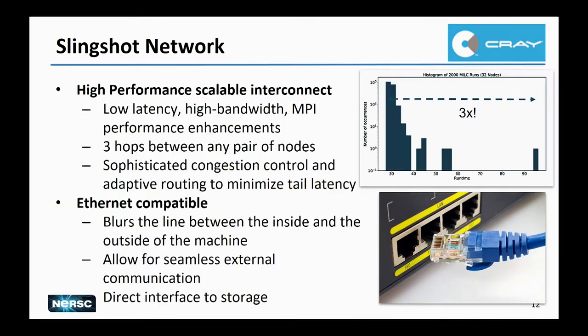So the next thing I wanted to mention was the Cray Slingshot network. Again, there's not a lot I can say that's not under NDA, but if you want to know more, under NDA, Larry and John are sitting over there from Cray. Give us a wave. They will tell you much more at the break if you're interested.